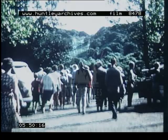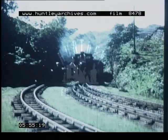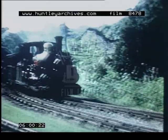Tanygrisiau is a passing place on this single-line railway, and one of the busiest moments in the summer is in mid-afternoon when the down train awaits the up, and both are in the station together. Blanche pulls in while Merddin Emrys waits for her arrival.